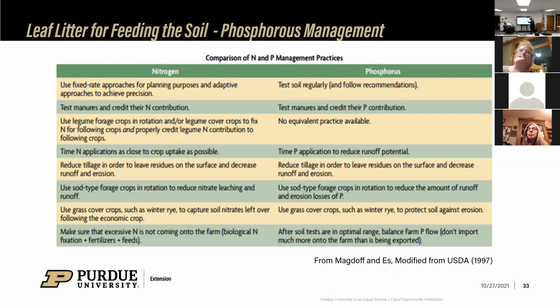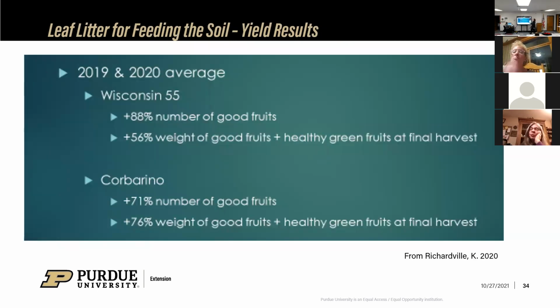For phosphorus management, if you have too much phosphorus, leaf matter is really important. Like I said, if you've gone crazy with animal manure, you may have too much phosphorus, which could eventually cause your plants to not take up some micronutrients. You have to have a pretty high phosphorus level, but you might, so just test your soil. That's what's nice about leaves: you're not adding more phosphorus to your soil. Go ahead.